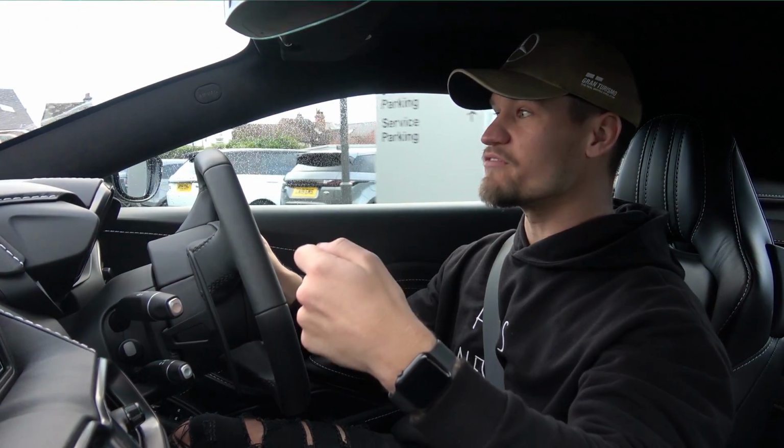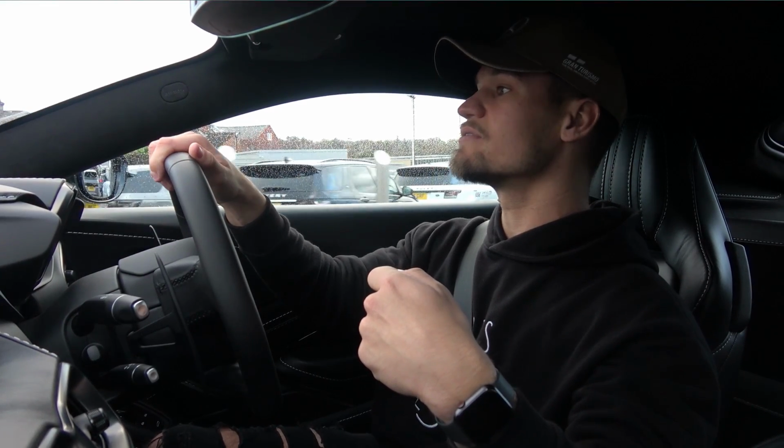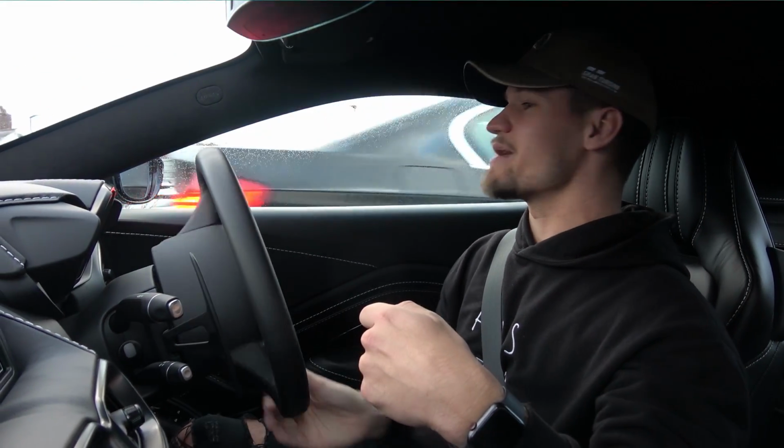Obviously, the old Defender is iconic. This is going to be interesting. Try to squeeze out. There you go. You got it. Parking sensors go mental.